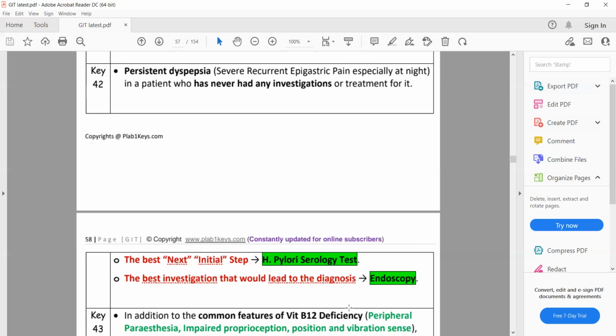Now, what is the other possibility? If at the initial testing the H. pylori test is negative, then what will you do? You will simply prescribe PPIs, give him a trial of PPIs, and if his symptoms improve, then no need to do anything further. But even after PPI, if the patient's symptoms do not improve, then you will perform endoscopy. Is it clear now? Yes, sir.